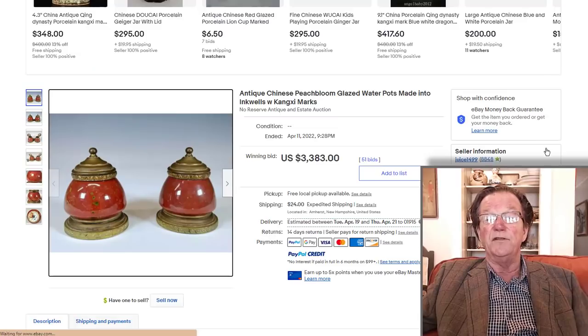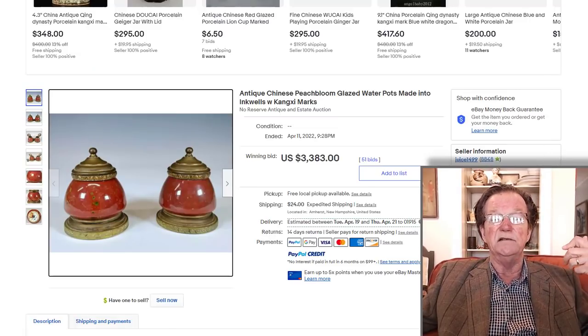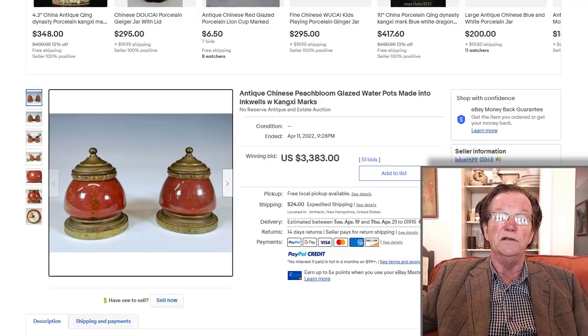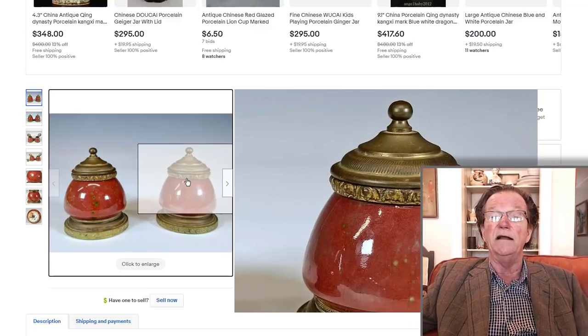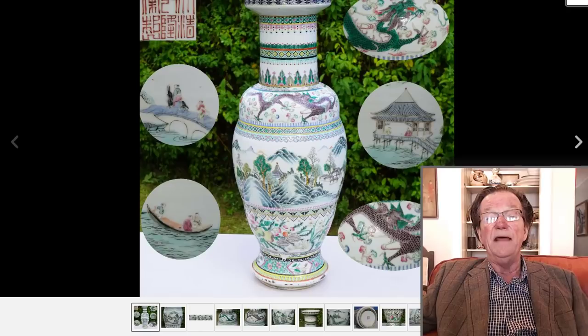And ended up selling for $3,383. There are people who, this is what they collect. They collect these modified pieces that were brought to the West and then given these treatments of adding hardware to them to make them more functional in a Western home. And then over to this.